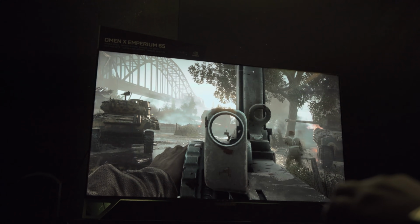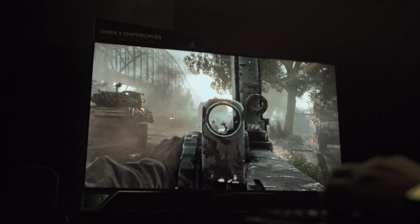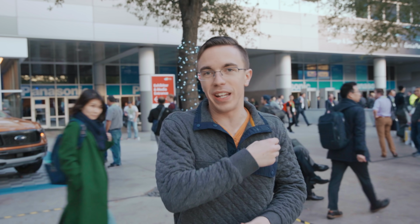So it's a cool idea. It is essentially a giant gaming TV, which is a little bit more on the monitor side. It does have an NVIDIA Shield built in, but I mean, if you really want the ultimate gaming display, this is probably it. Or you can buy a car.